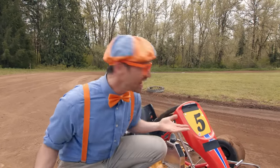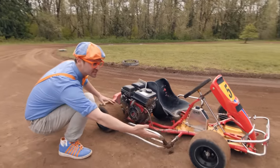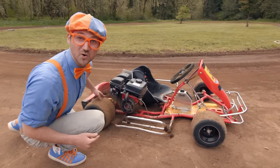1, 2, 3, 4, 5. Yeah, this number is 5. Wow, this is so cool. And do you see these wheels and tires? They have some dirt and mud on them. Someone must have been racing this go-kart.